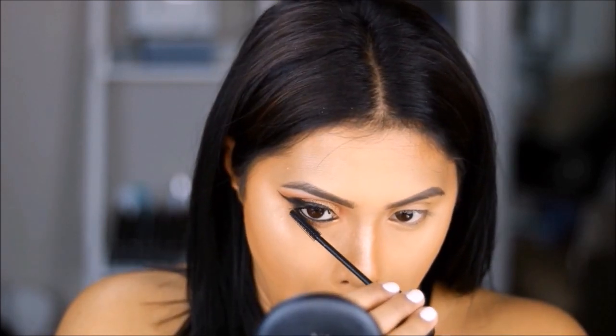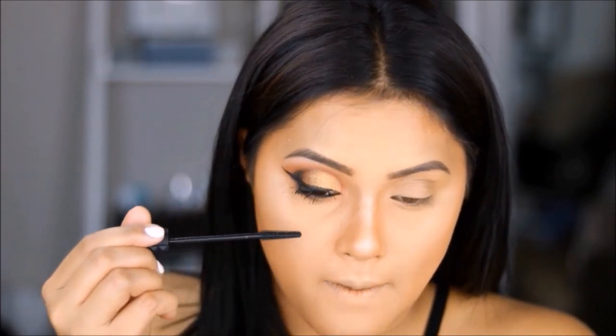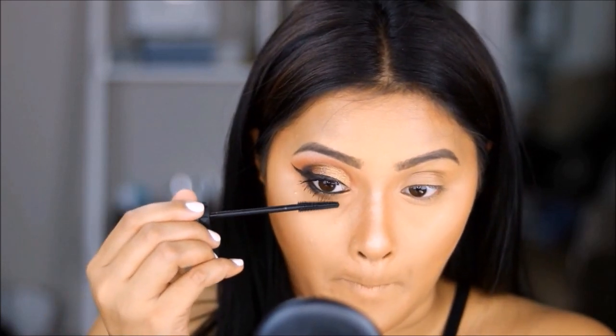See the lift on my lashes? Mascara is really good. This is exactly what I meant. The lift that it gives to my lashes is just unbelievable. So I'm done with one of my eyes, and I'm going to work on my other eye behind the cameras, and I'll be right back. Alright, so now I'm done with both of my eyes, and it's time for eyelashes.